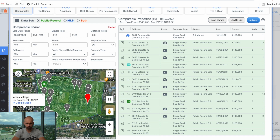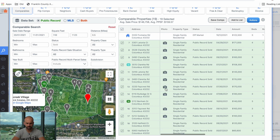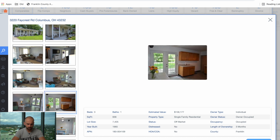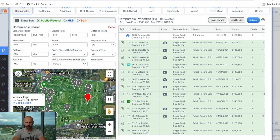Then we look at this one down here, Faycrest, 170, 3-bed, 1-bath, 936 square feet. Pull up the pictures to it. Let's see what it's looking like. So looking through the pictures, it looks decent. It doesn't look overly renovated, but it's definitely livable at this point. So we got that at 170.